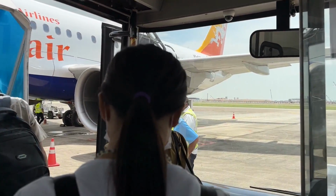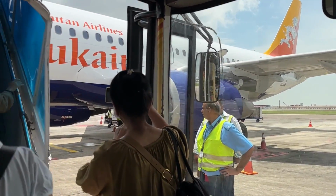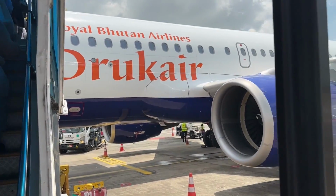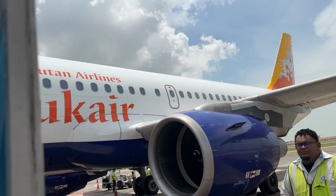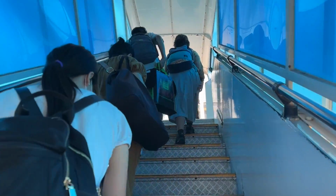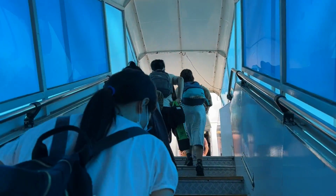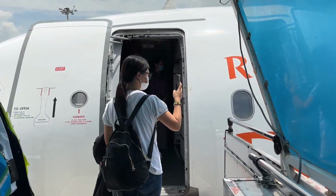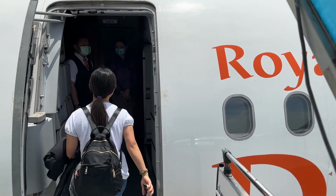Interestingly enough, our airplane today is an 18-year-old A319 that has lived its entire life with DrukAir. It just makes me wonder if there are certain aircraft requirements for PARO Airport due to the tricky approach that makes it easier for them to just order their own airplanes and continue to operate them to the specific requirements. But who really knows, it's pretty much all just speculation.